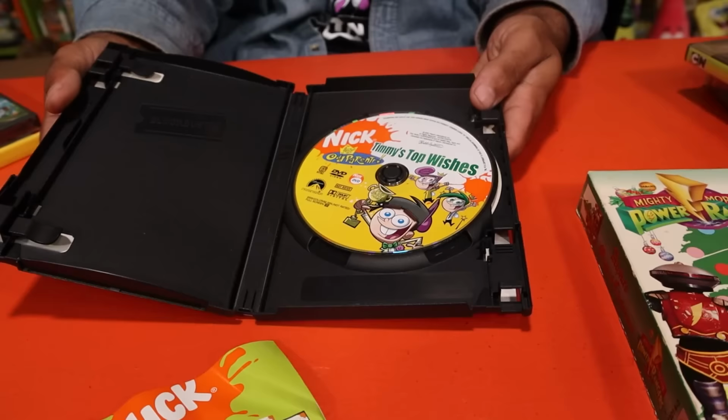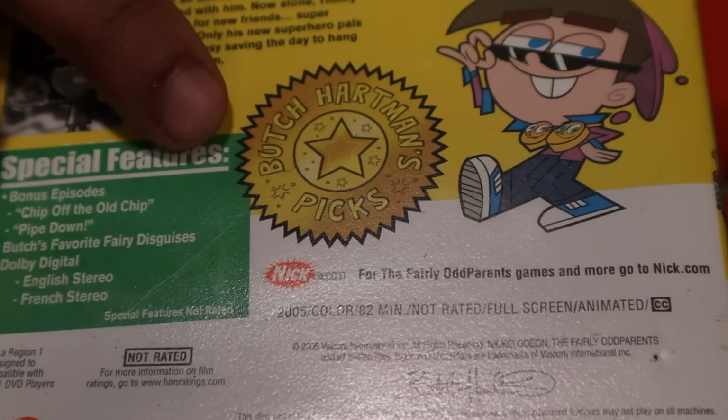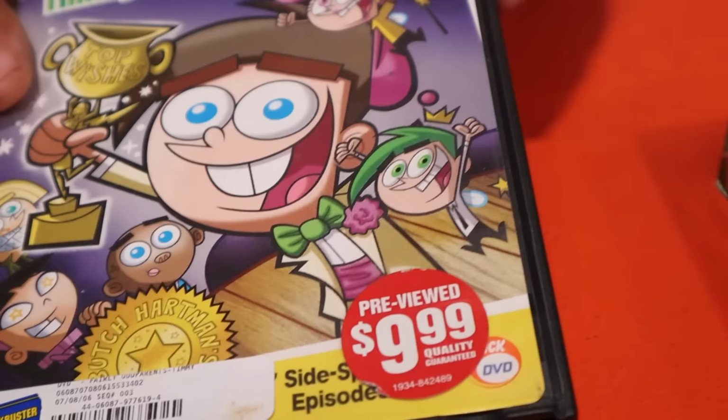is Timmy's Top Wishes. I guess that's maybe the episode title. No, it's not. It's just Butch Hartman. Oh, that's sick. This is Butch Hartman's picks. Of what he thinks is the best wishes he's made? Yeah, so creator of The Fairly Odd Parents, Butch Hartman, this was his top pick, episodes, I assume, or wishes, right here in one disc.